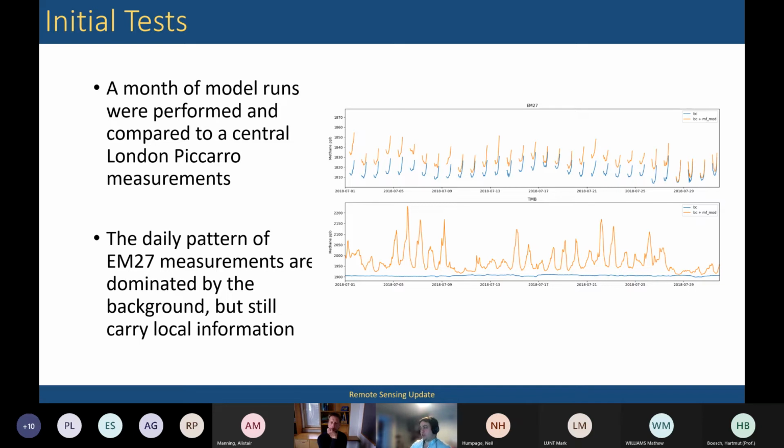So we've got the orange here is the total mole fraction methane ppb according to the model, and that blue line gives you the background level, which for us is essentially a box that surrounds, you know, over nearly to America and to Russia on either side. So this is things that are completely unaffected by any London or UK emissions. So there's a couple of things we see here.